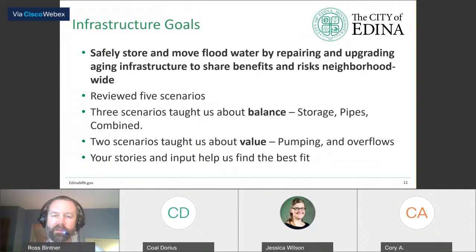But that risk transfers down to the lower areas, and we need to be able to create storage in excess of the risk that we transfer, and create a balance so that everyone benefits. Two scenarios taught us about value. We looked at pumping options and specific graded overflow options. And the value that we learned about was where the storage matters and how that storage can be made more valuable through engineering and timing of flows and storage. And your stories also helped us to find the best fit and to change our options and to figure out where the value could be created and what trade-offs we're willing to make.